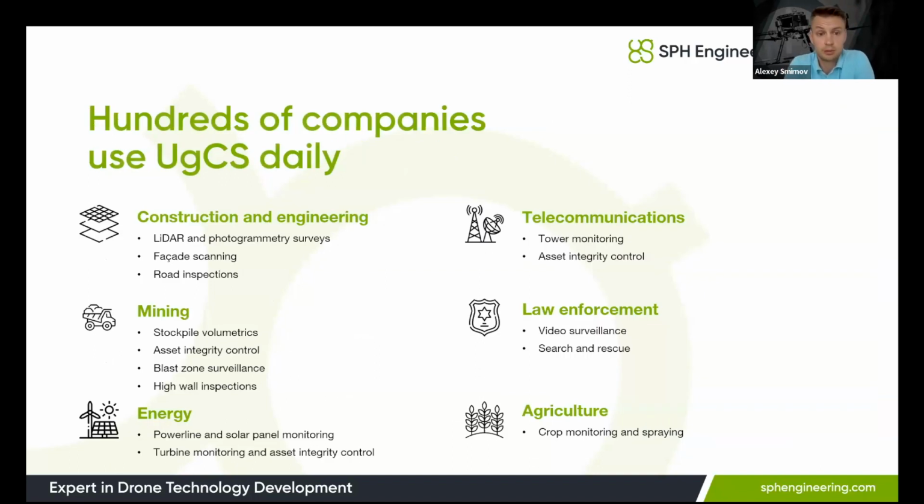And UGCS is really popular, and it's used by hundreds of companies around the world every day in different industries, starting from construction and engineering for LiDAR missions, photogrammetry missions, facade scanning, in the mining industry for volumetrics, for high wall inspections, mineral exploration, whatsoever, energy, telecommunications, agriculture, law enforcement. I can name it and name it and name it. Literally, we have happy customers in all these industries, and we are always looking for new features, for new capabilities to support new drones and new use cases.